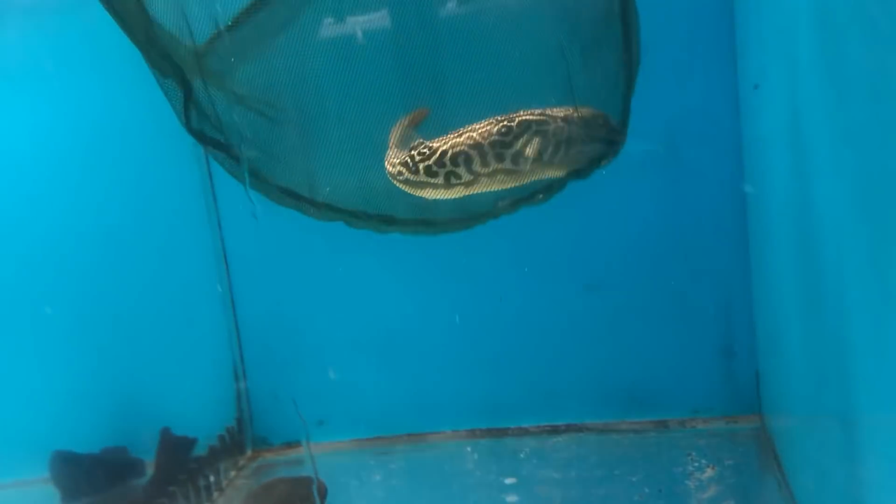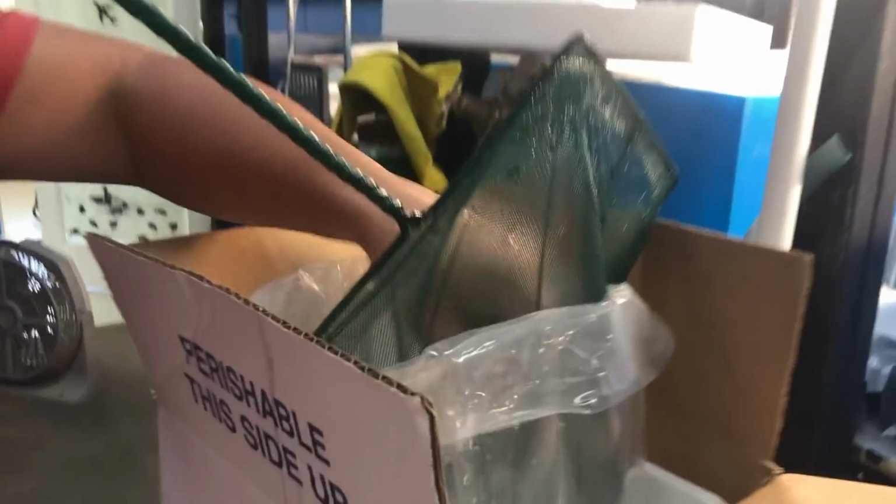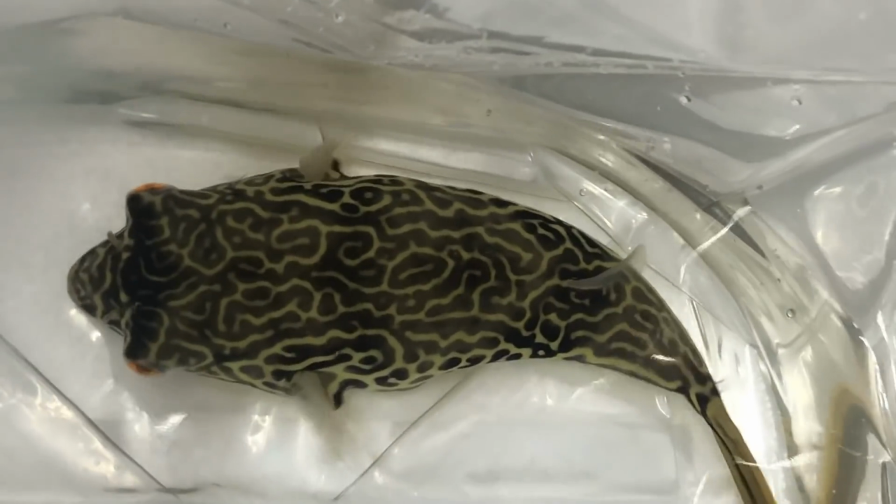Come on, buddy. Look. It's probably gonna puff up a little bit, so watch out. Oh, no, he didn't puff up. That's good. Go ahead, buddy. Look at those patterns. Yeah, he looks pretty cool. He's beautiful. All right, buddy. Enjoy your new home. Don't get no coronavirus.